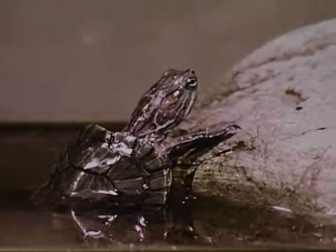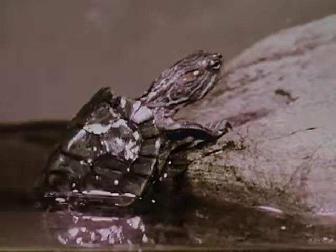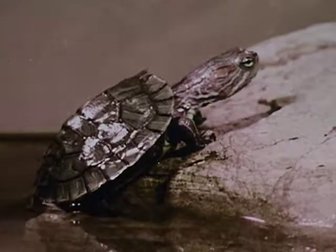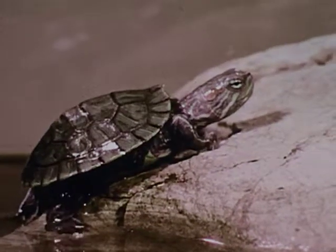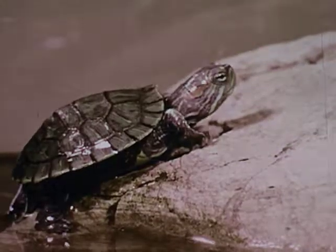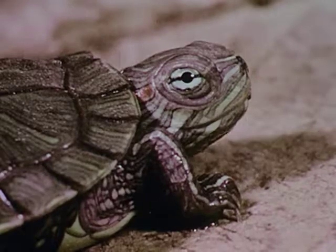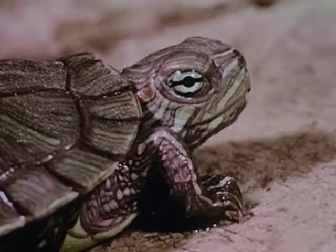Give it a place where it can crawl out of the water, just as it would have in its natural home. A pet should be properly cared for. The best way to find out how to properly take care of any animal is to find out how it takes care of itself.